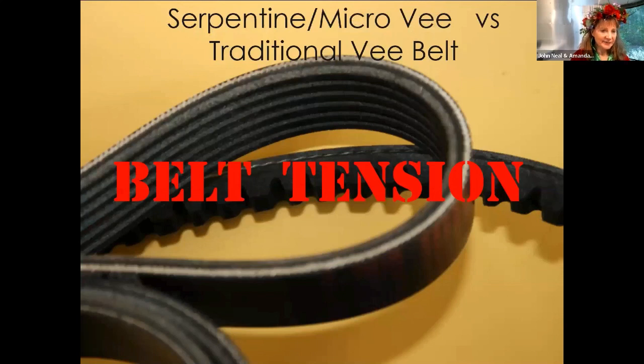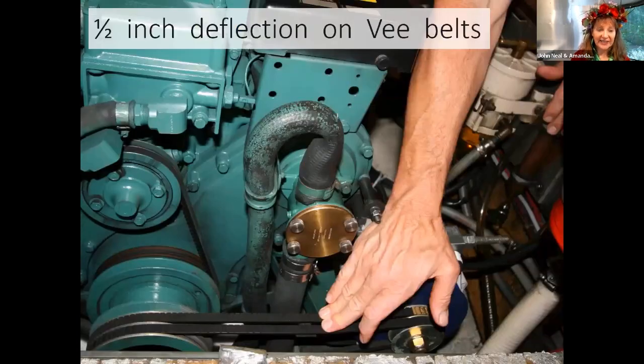There are two types of belts on your engine. There's the serpentine belt, which has lots of little ridges, and then the traditional V belt, which is quite big, sort of more rubber teeth. The newer engines are using serpentine belts, and they run over a few more pulleys. But if you can get an upgrade for your engine, it's probably better.